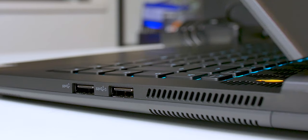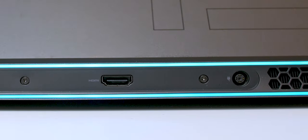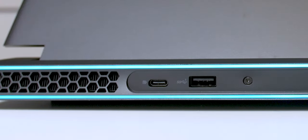For ports and connectivity, not the best, it's okay, could be better. Two USB-A 3.2 Gen 1 ports on the right-hand side, a third on the rear, 2.5 gig Ethernet with a global headset jack on the left. Power in, full-size HDMI 2.1 and USB 3.2 Gen 2 Type-C port on the rear, just one, which doubles up as a DisplayPort out.